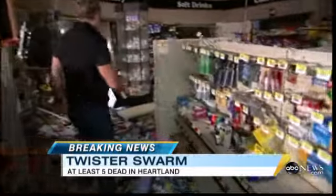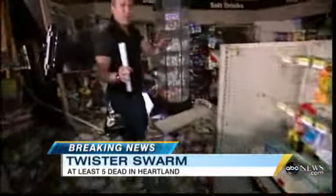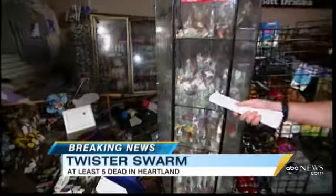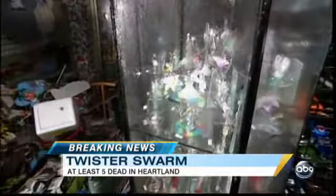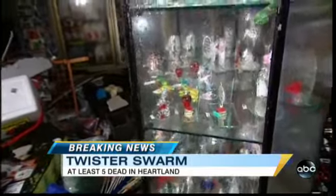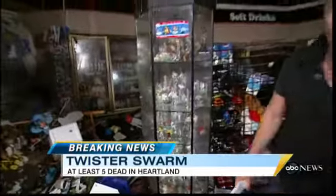We're walking through a Love's Travel store here. This is the kind of place where people off the highway came to take shelter in a store just like this. Well, there's nothing left of the store, but the odd part of the damage is right in the middle of the store, look at this curio cabinet with all of these little delicate glass things not even moved from the shelf. Well, it's that kind of damage that's all over eastern Oklahoma and parts of Kansas this morning.